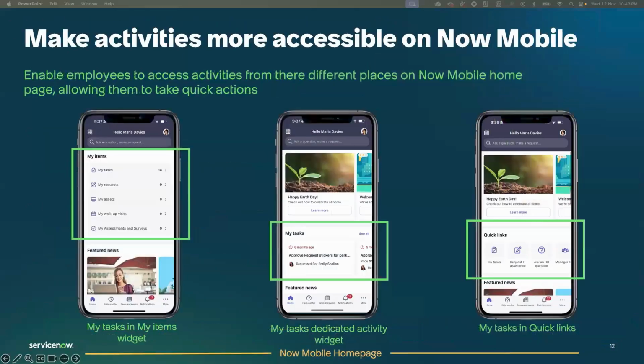Okay. So there is a capability, a configuration that can help you make your activities or items more accessible on the Now Mobile homepage. The first one is that you get all your items, and we are using the My Task example here. You can get My Task under My Items, which you will get out of the box. Once you get started with Now Mobile, you will get it configured under My Items as an out of the box feature.